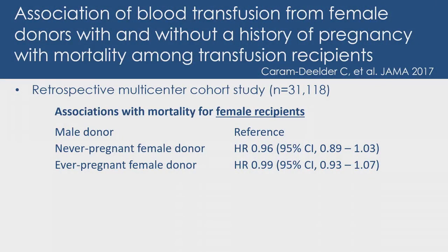Transfusion. Large study from the Netherlands, 31,000 patients. And they looked at, is there a link with mortality when patients receive transfusion from a male donor or a female donor, and whether this female donor ever has been pregnant, yes or no. Interesting. Now I can tell you, when you get blood from a male donor, there is no problem at all. It is like that, okay?